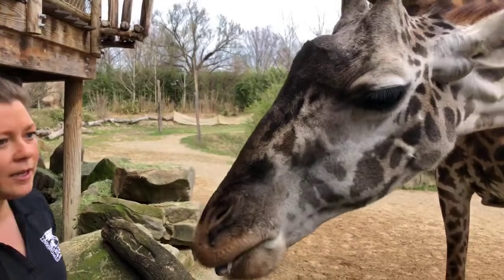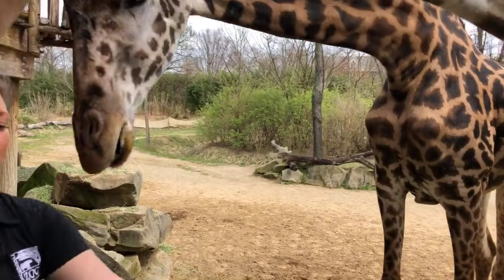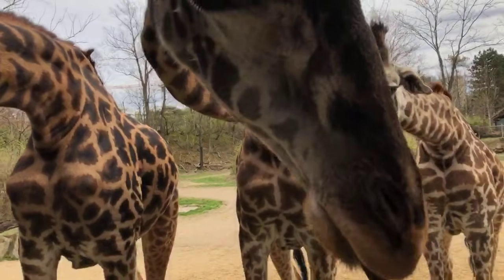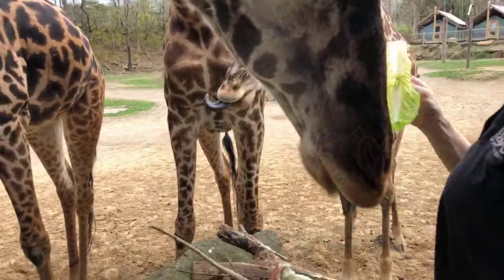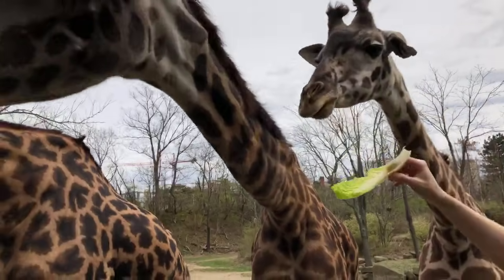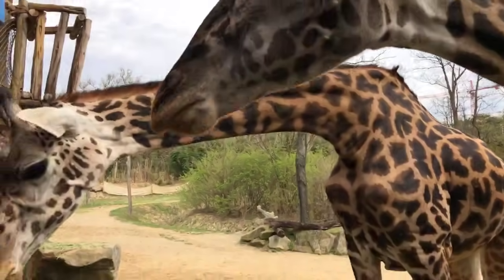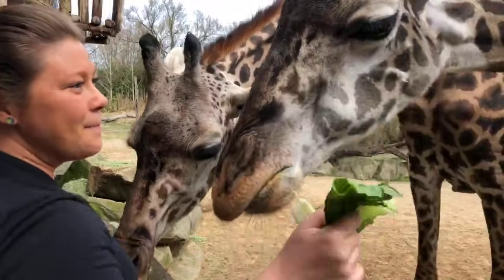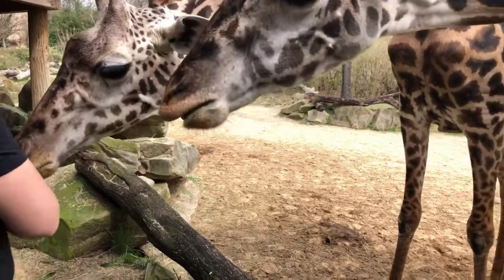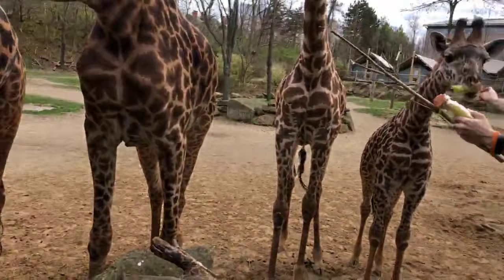It is prehensile. I'll try and get you guys a good look at it. And you'll notice that if anybody watched Rico the porcupine, he has a prehensile tail, and giraffes have a prehensile tongue. So that's pretty amazing. It's used to wrap around different trees and sticks and twigs that they are eating and pull off those leaves.